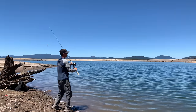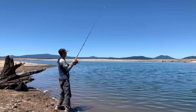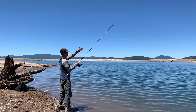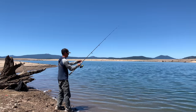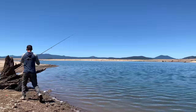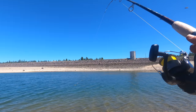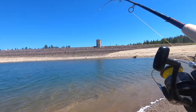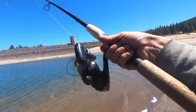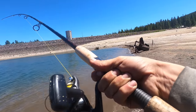We got a good chance with no wind. Stay on, bug. Looks like it stayed on. And yeah, it stayed on because it definitely just dropped underwater. Awesome. See what happens. Oh, there it is, baby. Holy smokes, look at that fish. That thing is huge. Oh my goodness, my first brown trout.